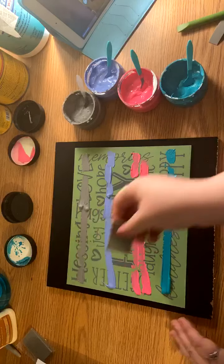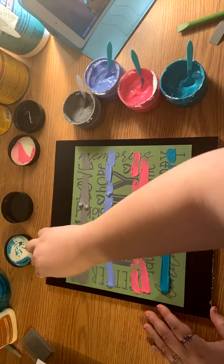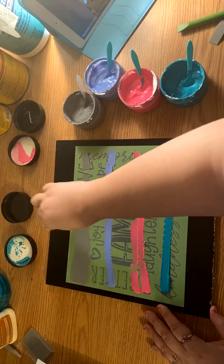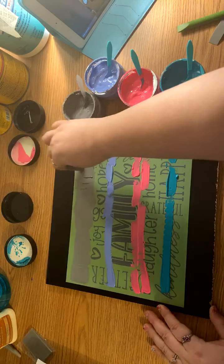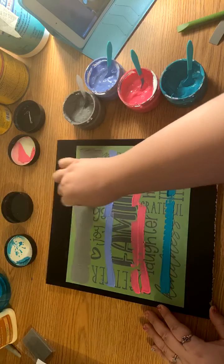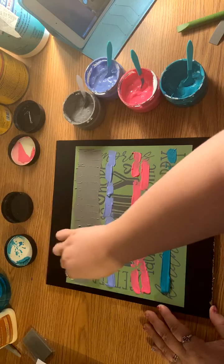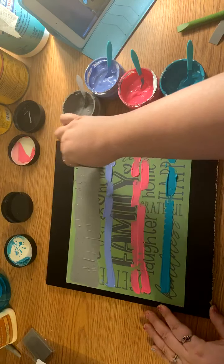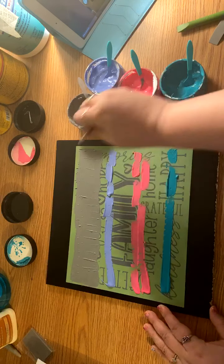So what I'm going to do is I'm going to start at the top. I'm going to grab some of that gray, and I'm going to work my way down. And I'm going to get real close to this purple without getting into the purple. And you'll see why momentarily. And I'm going to squeegee off that excess.